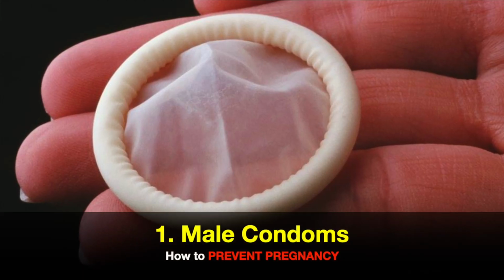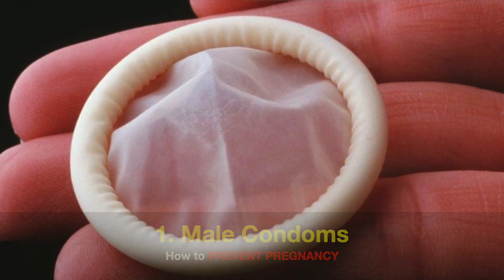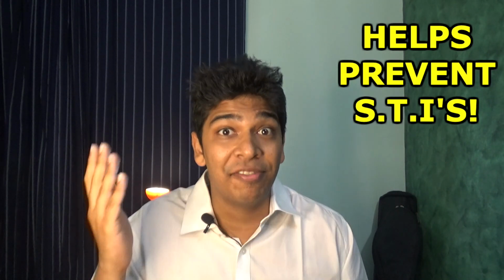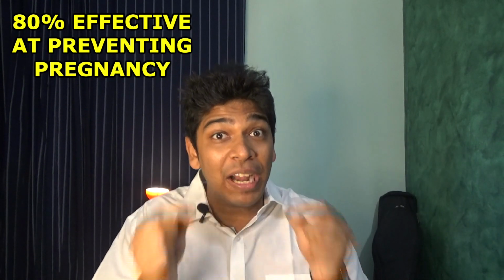Male condoms are one of the easiest and cheapest available methods of contraception out there. Condoms are also a proven method to help prevent sexually transmitted infections. And when they're used correctly, male condoms can be over 80% effective at preventing pregnancy. Now, isn't that a cool statistic? Condoms are really available in all shapes and sizes. So there's really no need for you to be worried about whether you have the right fit. What really matters is how much you go about experimenting and seeing which one works best for you.